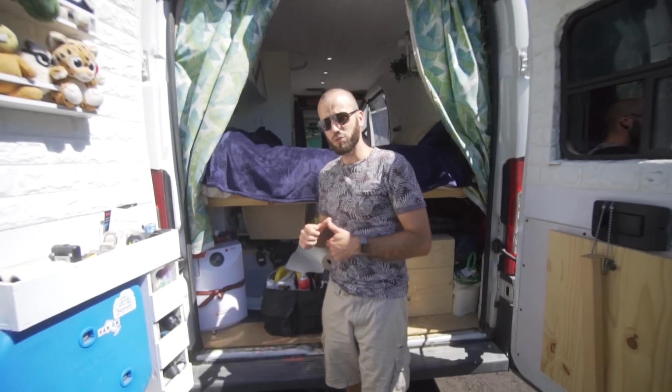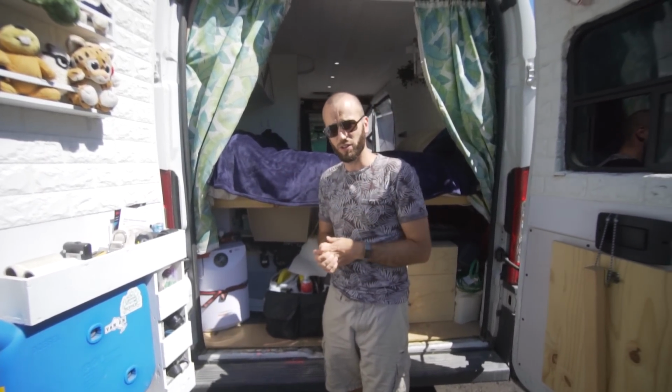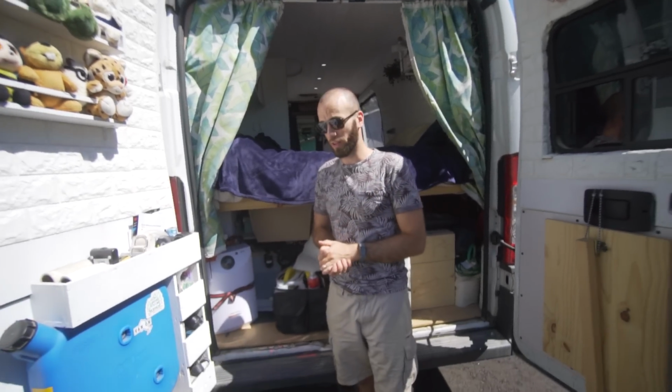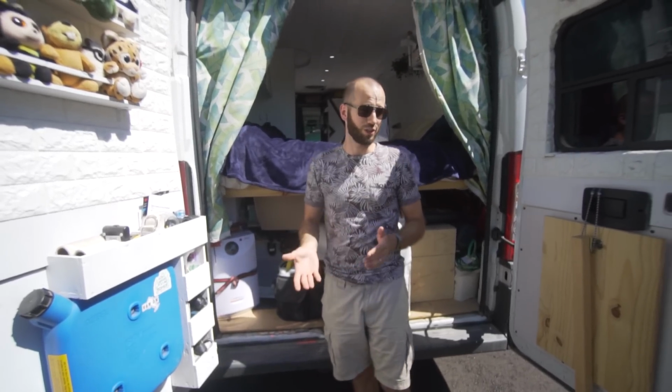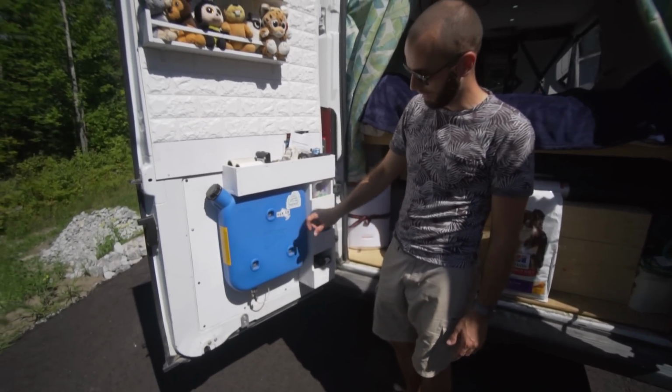Electrical, we also have the DC to DC charger, so if we're ever in an area where it's not sunny, the batteries are still charging when we drive the van. That's been really helpful as well, because we've done a lot of driving, and so we've done a lot of charging the batteries. This is the diesel tank for our diesel heater.